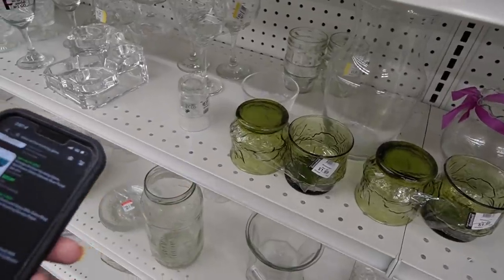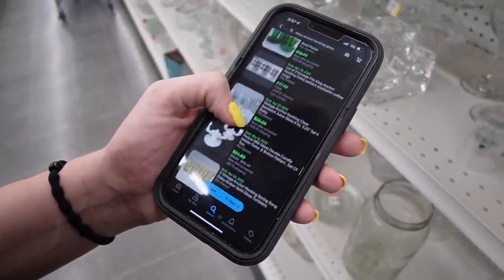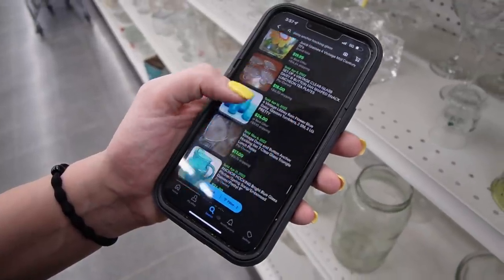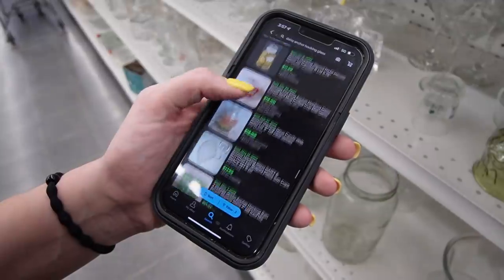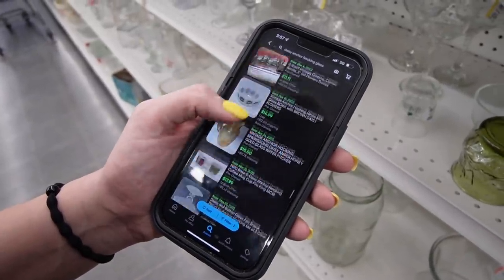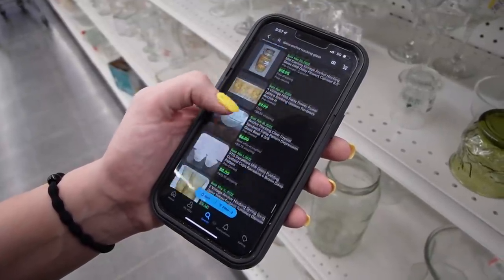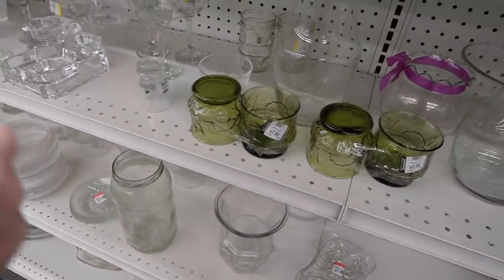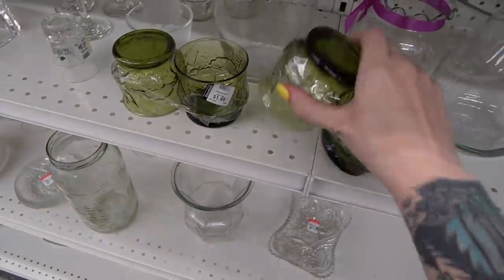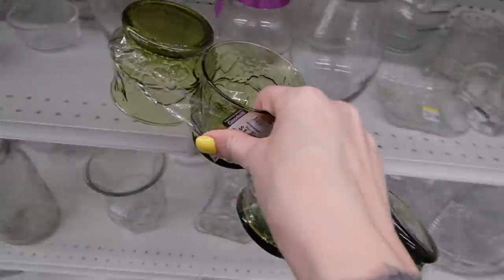Set of 4 green ones here. It looks like a set of 4 blue ones sold for $30. So I'm sure that the green probably isn't as desirable as the blue. We're gonna just scroll down. Yeah, there's 2 of the larger ones that sold for $11. So I'm probably looking at like 18 to 24 on those. I don't know. Yeah, you know what? Let's just do it. Oh boy.